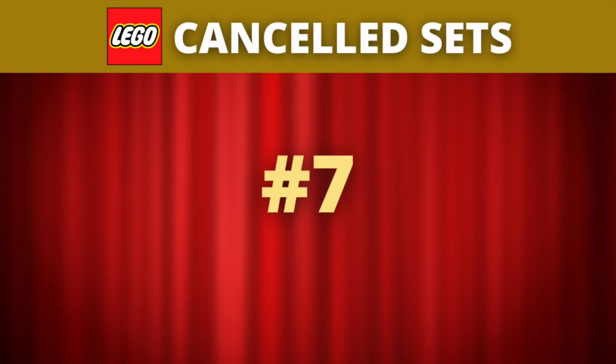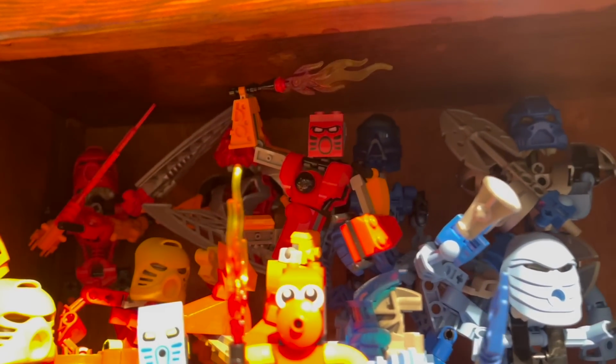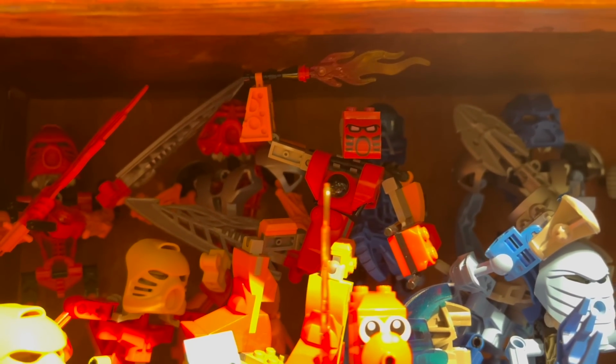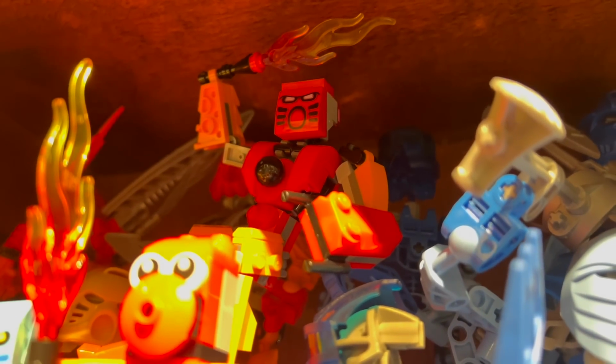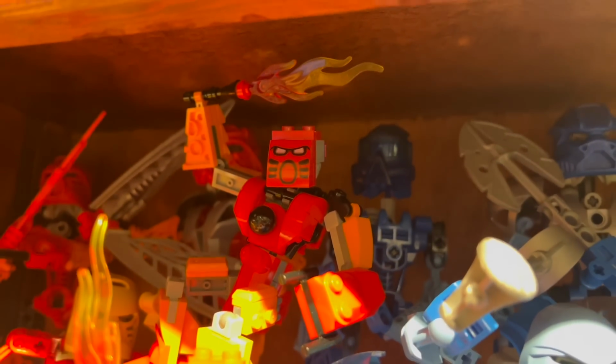Going onwards to number 7, we have another recent entry on this list that is less of a cancelled set and more of a proposed idea that never really made it past the ideation phase, but that is the System brick-built LEGO Bionicle Takanuva GWP. So what's the story behind this?